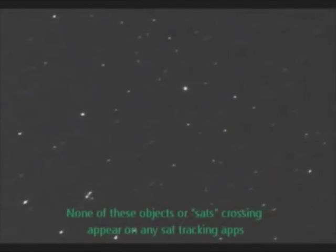Now, I do accept that you can look up into the night sky and see what we're told are satellites. I've done it myself. I've seen bright lights moving across the sky, but I have no idea what those things are. In this video, you can see several large bright objects. However, none of them appear on any satellite tracking applications.